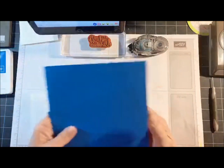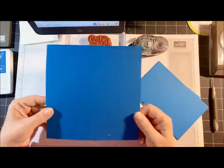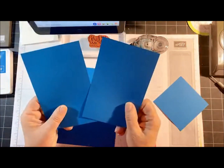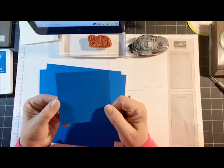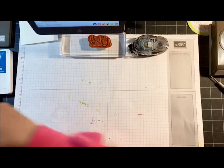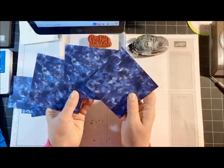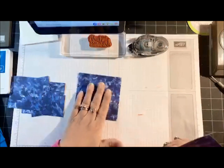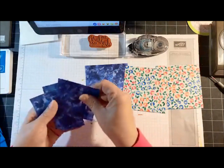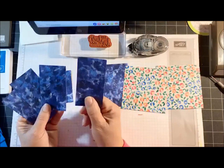Now for cardstock, I'm using Pacific Point, and we need 4 pieces. This one measures 7 by 7. We need 2 pieces measuring 4 by 6 and 1 piece measuring 4 by 4. For designer paper, I've got 3 pieces that measure 4 by 4. I'm going to use 1 on the blue side and 2 on the flowered side. I have 1 piece 3 by 3, and then 4 that measure 3.5 by 2.